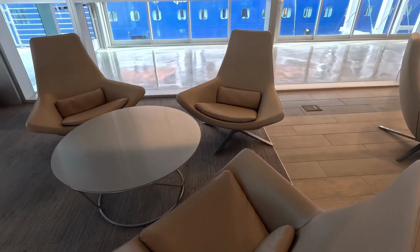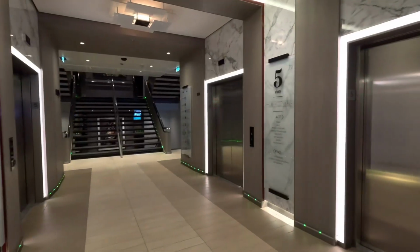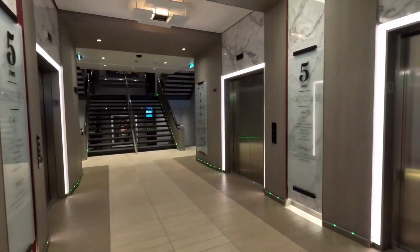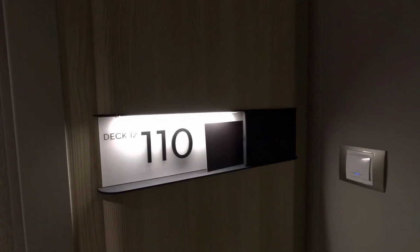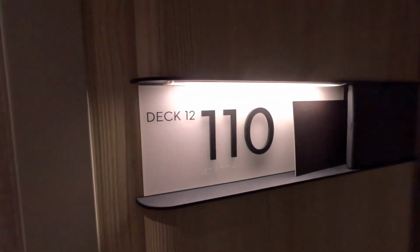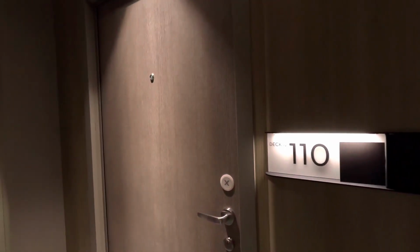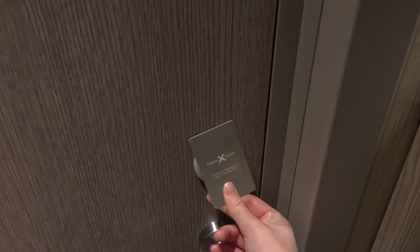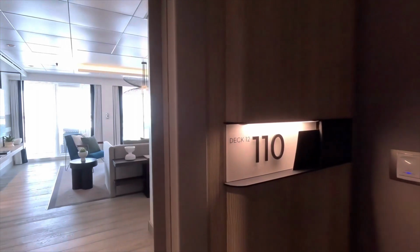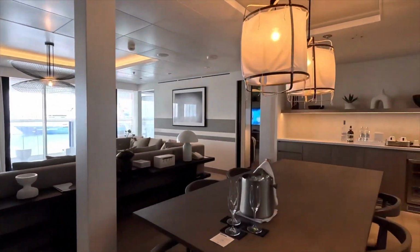start. So when it's finally time to start heading up to your room, you'll actually be escorted up there. It's going to be located on deck 12, of course, room 12110. You can actually use your stateroom key to open the door. You can just tap it, makes it super easy. Now I have to say, entering this room, it's breathtaking, absolutely.